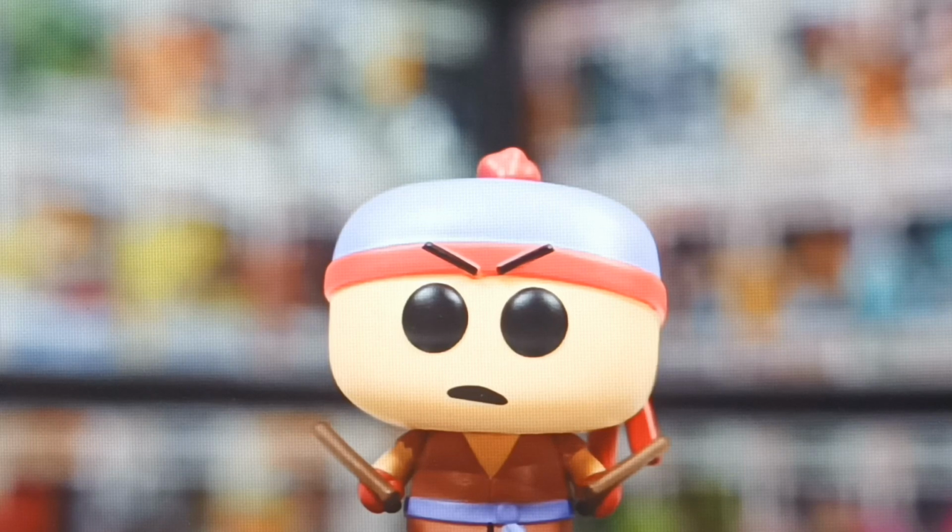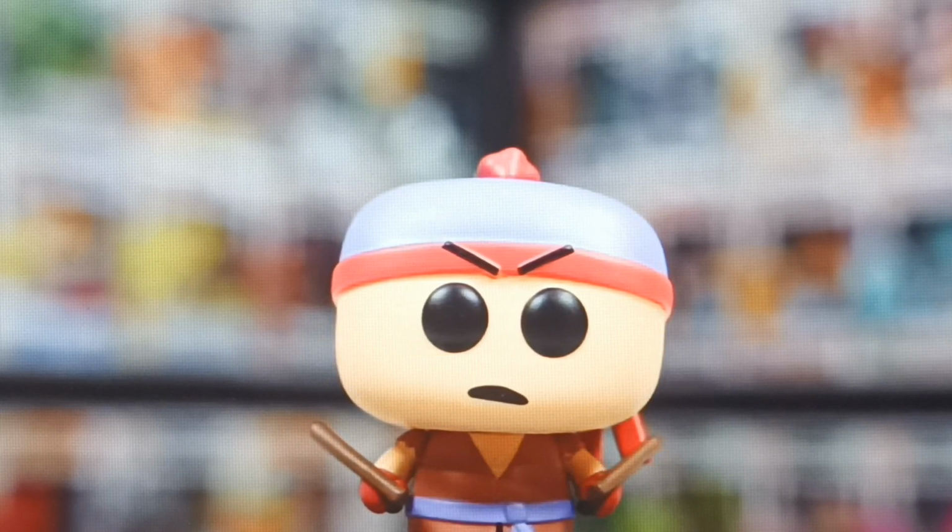For this here, I now have Stan and Awesome Mo. I gotta get more of these guys, though. Then I was looking at their new arrival section at the front, and I found some really interesting stuff. It was actually a bunch of sodas for the brand new Black Panther set.